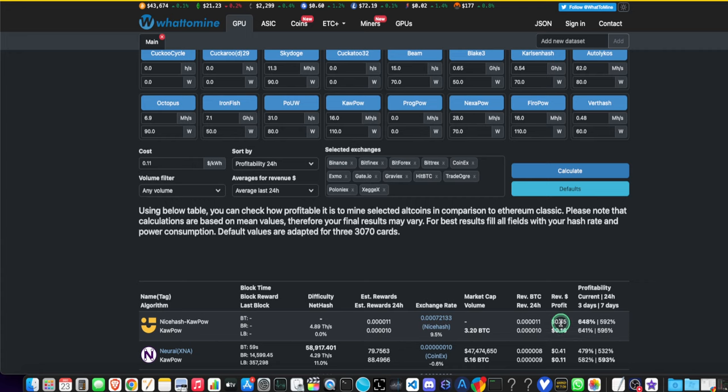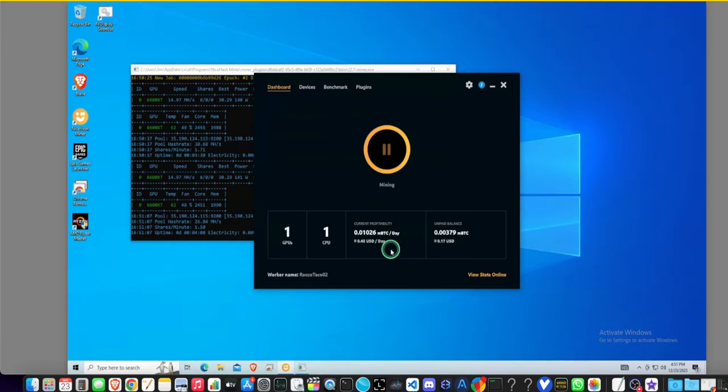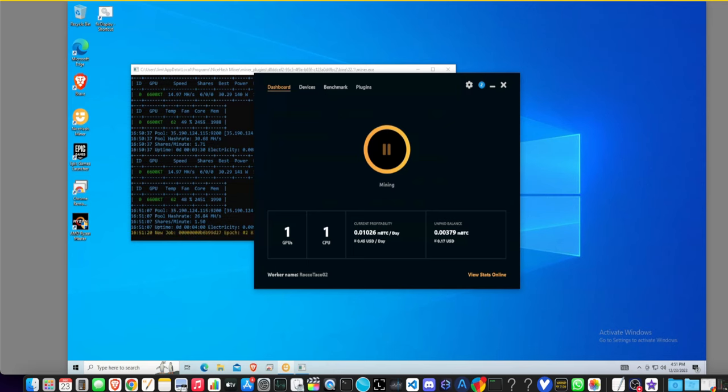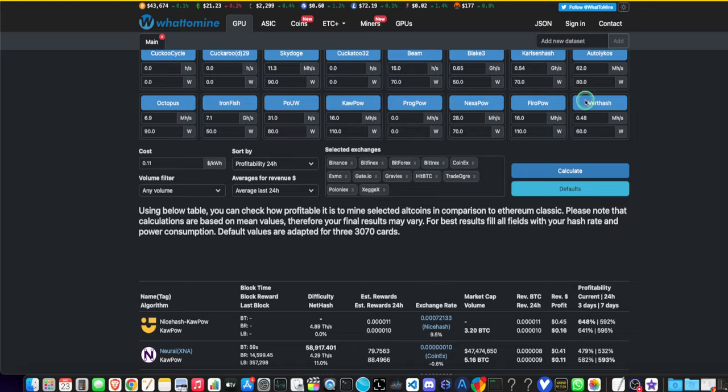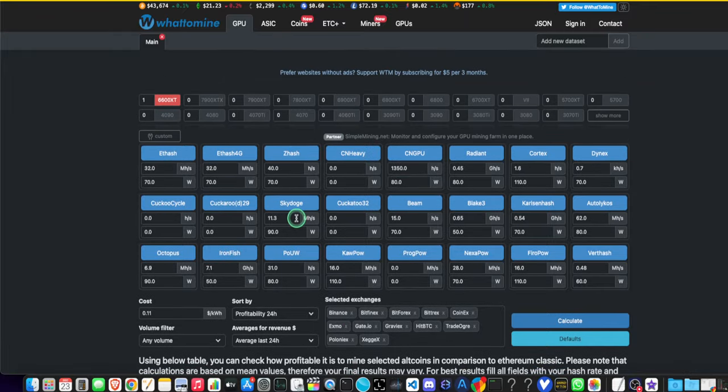WhatToMine and NiceHash profitability calculator. You're spot on. Again, it's showing me 45 cents, which is exactly before electricity cost. And let's go back. There it is. I mean, is that proof or what? If you're going to go buy yourself some of this mining hardware, you best run to these sites. This NiceHash profitability calculator, you better go there. And you better back it up with WhatToMine. Put in the hardware you want to buy.